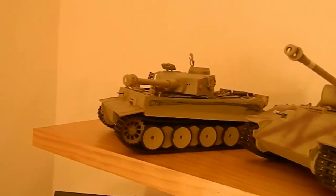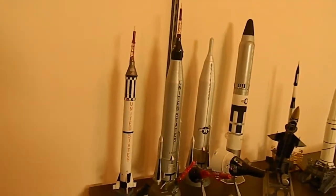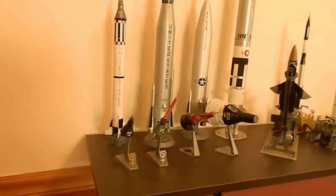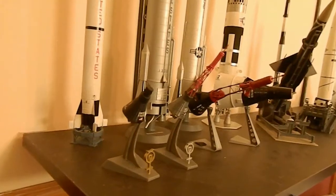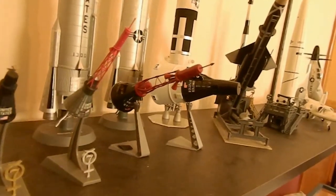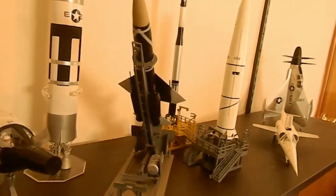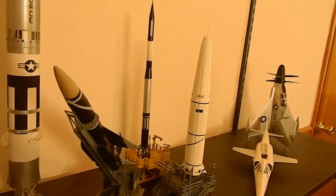Now, bear with me here a second while I change location. Kind of the last small shelf of models that I have built here. Part of the American Space Program. Don't know how close I can get to some of these and still keep things in focus here. Mercury and Gemini capsules. Some air defense. That was a Bomarc surface-to-air missile. Early Thor and Vanguard.